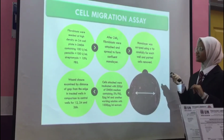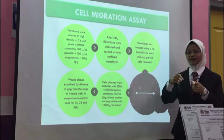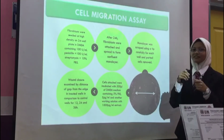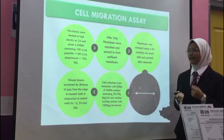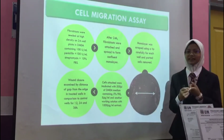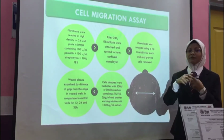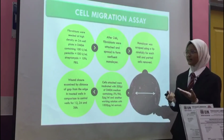Next, we moved on to the cell migration assay. Now in this assay, the cell of the chicken was scratched to stimulate it as a wound, and we tested it with 2 types of concentration, which is 1000 microgram per milliliter and also 5 microgram per milliliter. And we tested these treated cells with the control cell, which is the untreated cell.